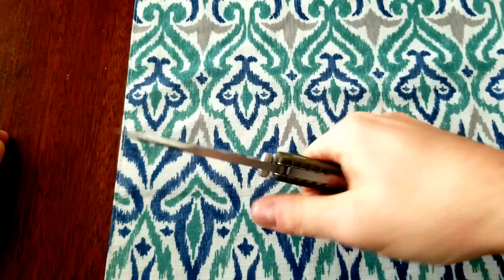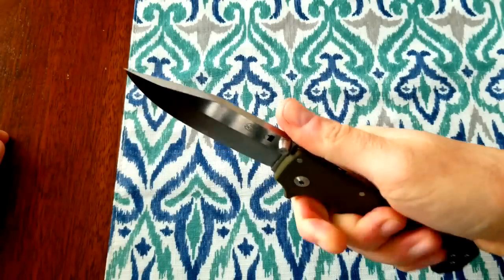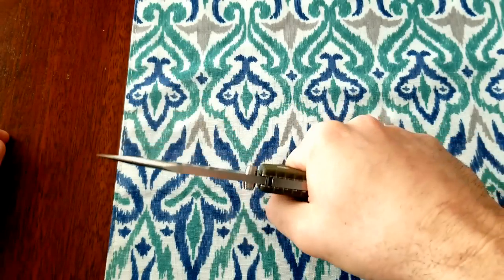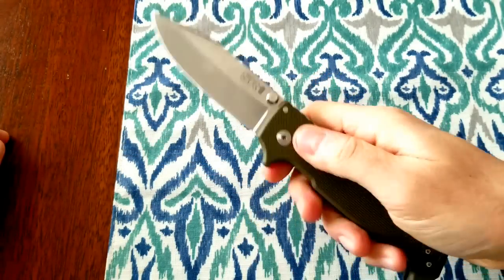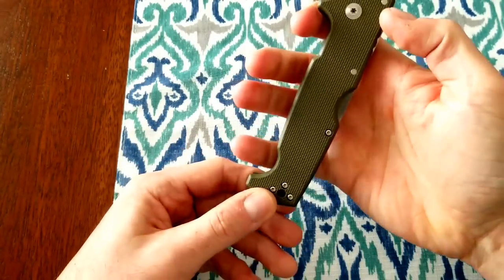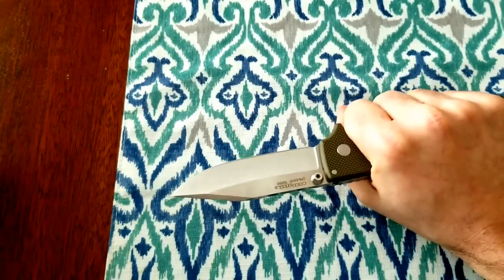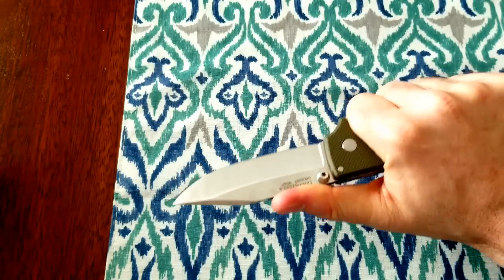It does have a thicker handle, which feels great in my large hands. Ergonomics are good. They're not amazing, but they're good. Grip is amazing. Super grippy G10. You've got this choil right here, choil on the back, finger groove for the pinky. It's not going to slip out of your hands at all. No problems there. Put your thumb on there.